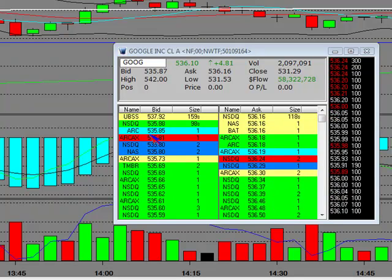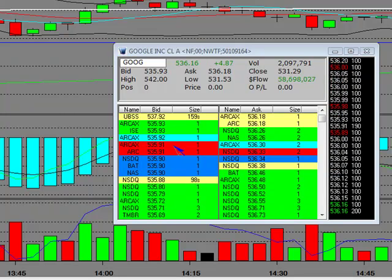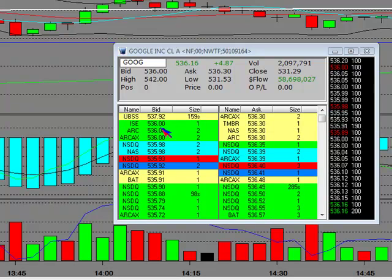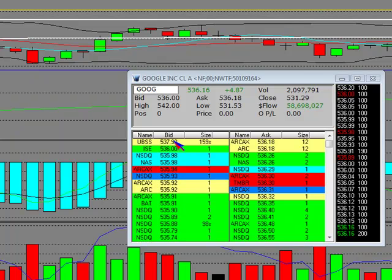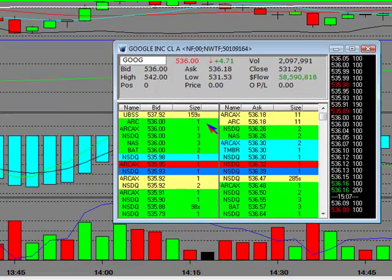Because a market maker is a buyer and a seller on both sides of the equity. Basically, this side here where my pointer is where they're willing to buy. This side is where they're willing to sell. And this 537.92 is a stuck UBS. That's a market maker. He's a stuck bid there. So it's 586 right now by 586.18.